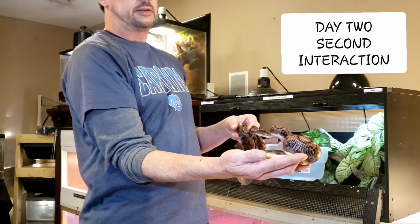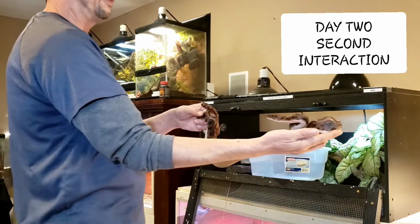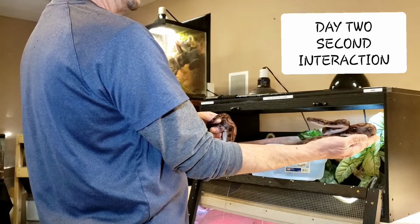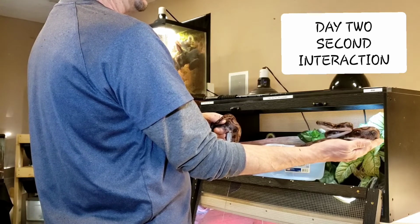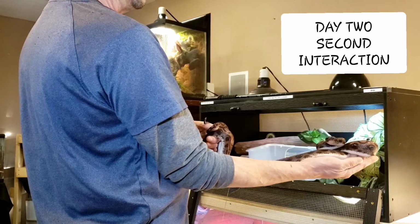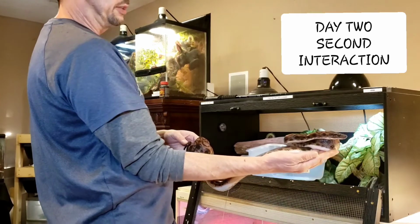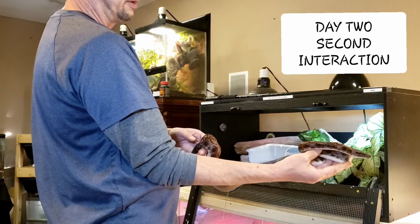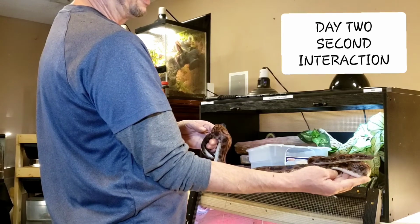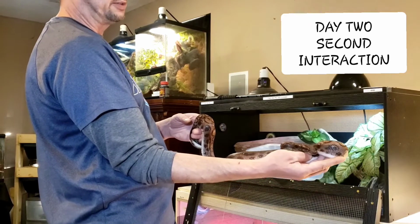Good tongue flicks. She's exploring. Definitely keeping her eyes on me a lot. She's definitely focused right in on me. We just want to use slow, deliberate movements. I don't want to let my thumb really move out there and give her a target either. So I just eased my thumb under her neck right there. She didn't like it. She's pulling back. She's trying to assess the situation.